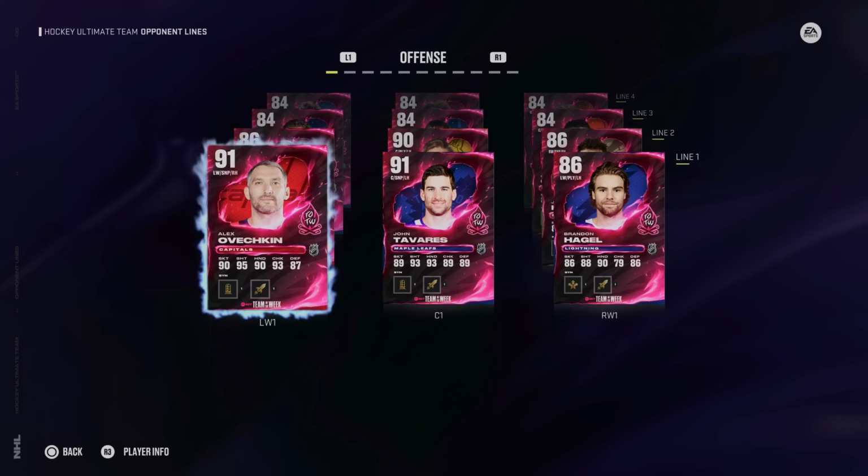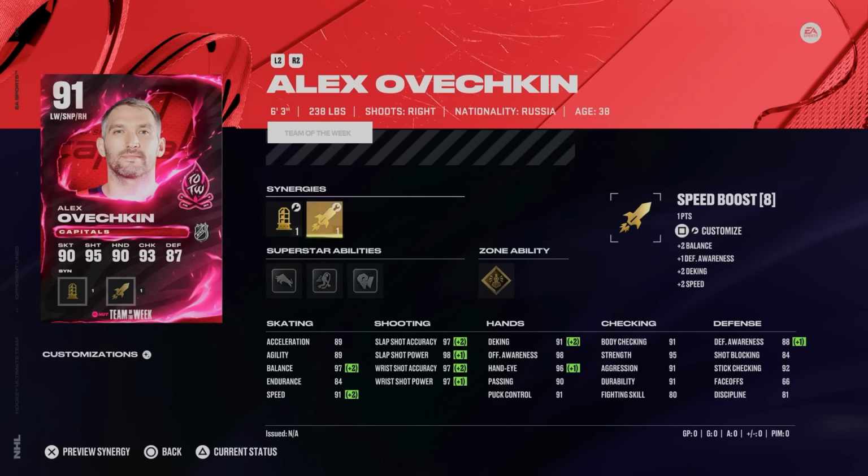Next, let's take a look at the new Team of the Week, starting with the 91 Alex Ovechkin. At this stage of his career, and really throughout all of Hockey Ultimate Team, his skating is just so rough that it's always hard to use Alex Ovechkin cards. Great to see him pop off, though, after just an abysmal start to the season. He is going to break Gretzky's record.